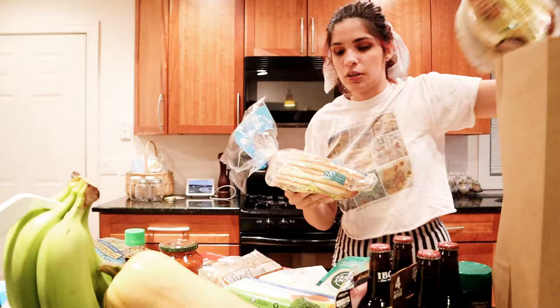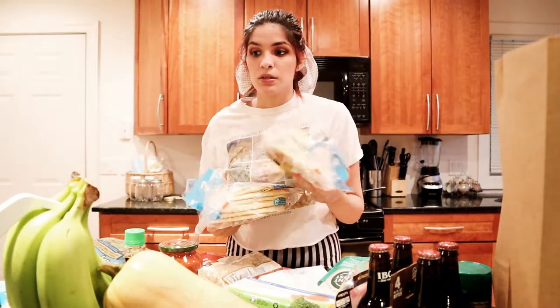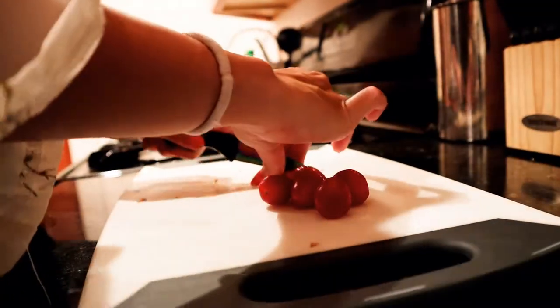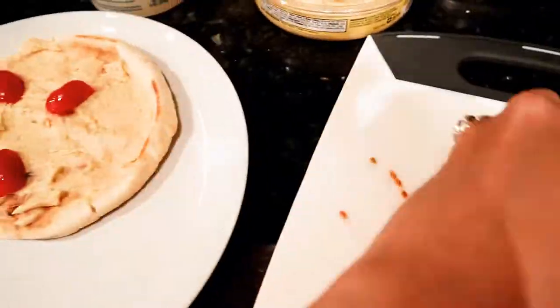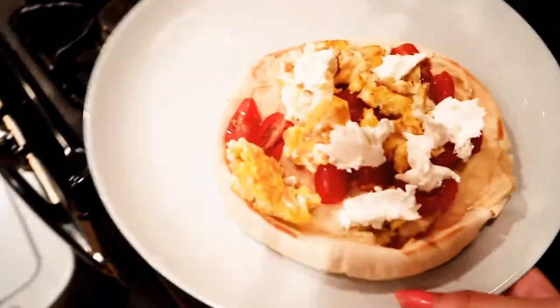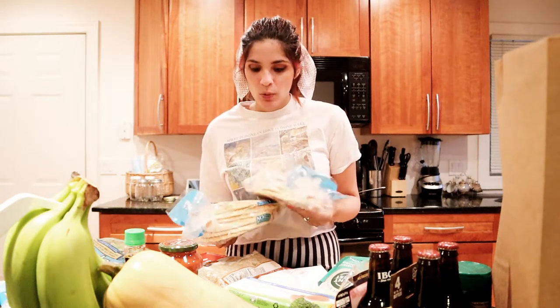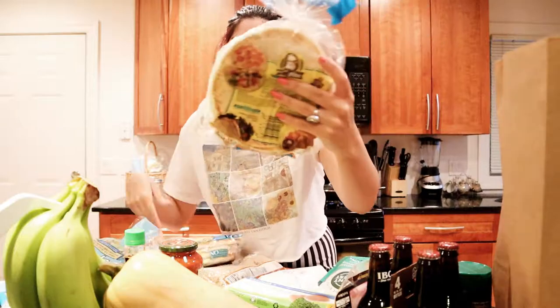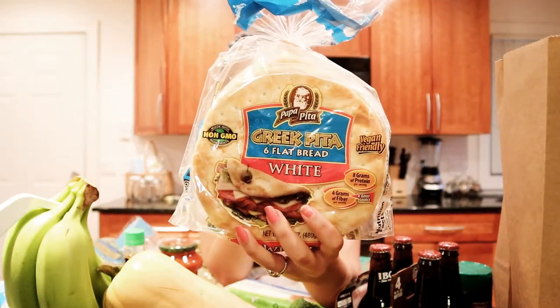You guys saw this on my past vlog, but I've been obsessed with pita bread recently. I just put a layer of hummus, scrambled eggs, cherry tomatoes, and burrata cheese, and it's the best thing. Sometimes I add bacon, when I'm feeling like getting wild, but it's the best thing. And Brock, whenever I make it for him, he eats 2 of them, so we go through them pretty fast. So I got 2 this time, but this is the brand I buy. They're literally so cheap and so good.